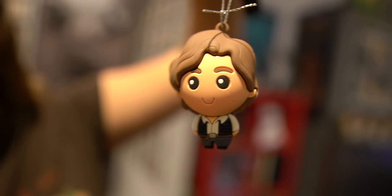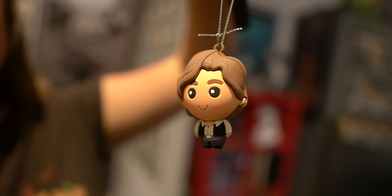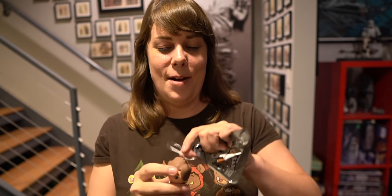A porg. It's not Chewbacca. It's Han Solo. He's cute too. I got three different ones. That I feel like is a win, right? But we still gotta get that porg. Honestly, I was hoping to get three porgs so I could have three porgs next to each other on the tree. That would be pretty awesome.